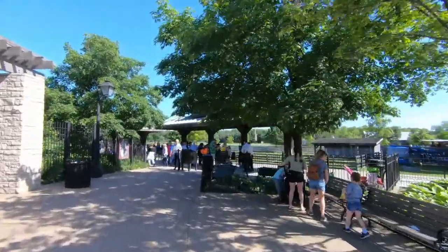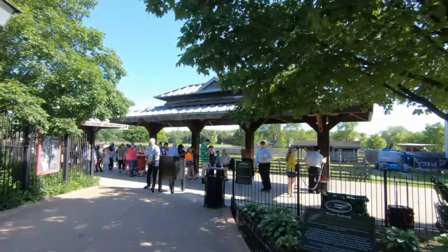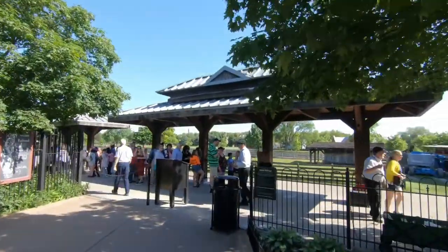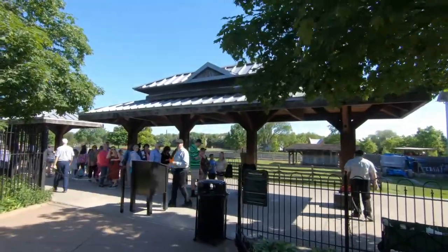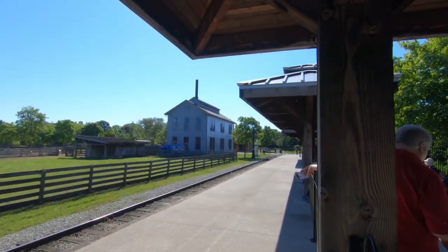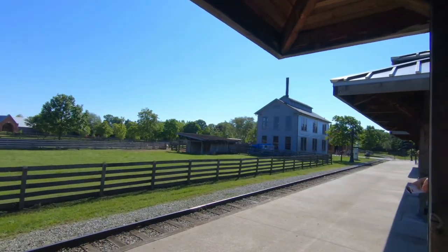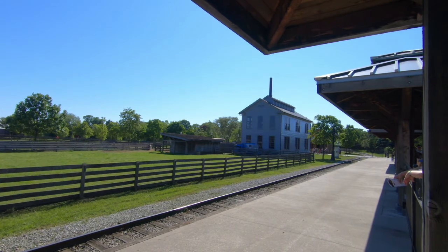So we're walking now up to where we get on the train. Standing at the train station waiting for the train to come pick us up. This is the view out at the main front train station area.